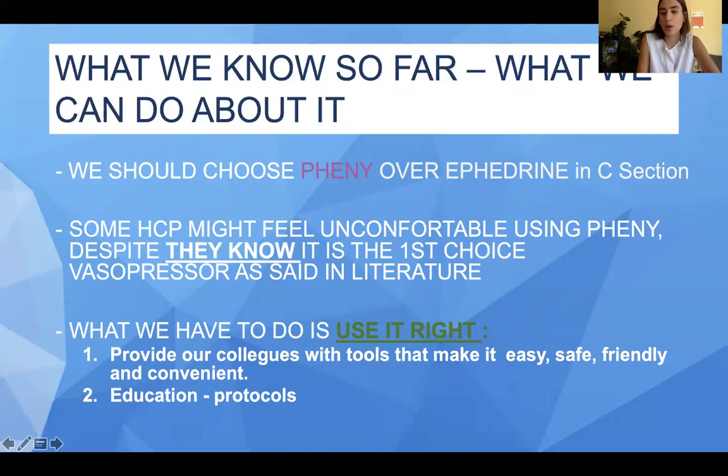What I suggest is that we have to use it right. I think we have to provide ourselves with tools that make it easy, safe, and friendly, and that we have very clear how to use it, what to do if things happen, and how to use it right to avoid these things from happening. So for me, it's important that we have very clear protocols about this.